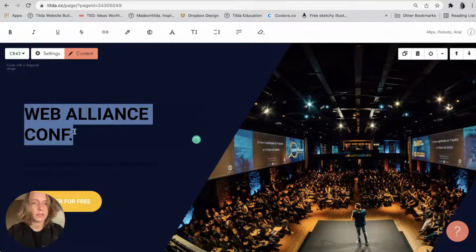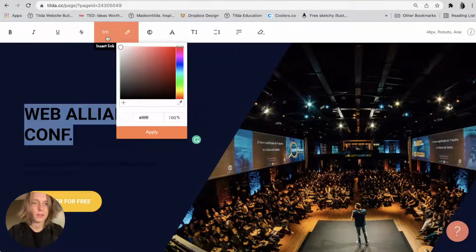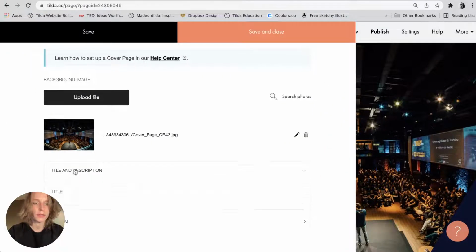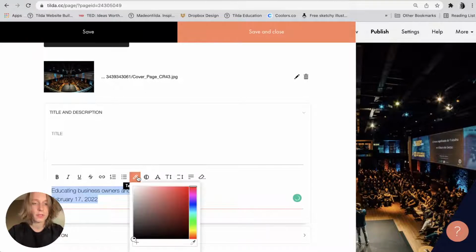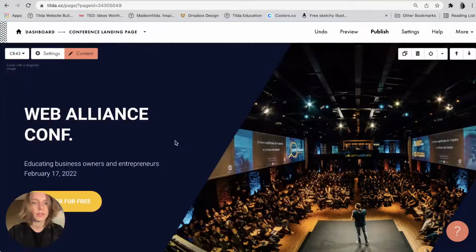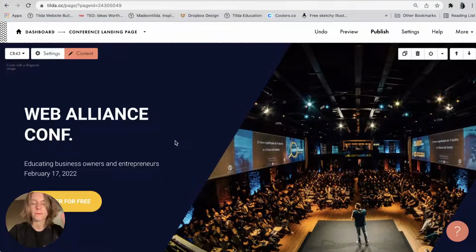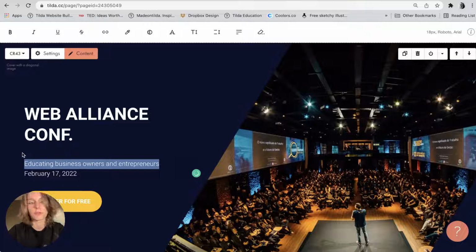And now you can see that my typography, my text should clearly be white over here. So the text color white, and I can also modify it in the content. I can select the description, text color white, save and close, and it's done. So this is my first block, first section, which states the name of the conference, what the conference is about, a very short description, and the date.